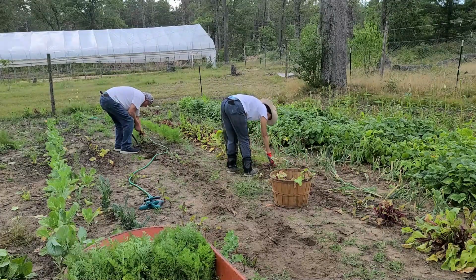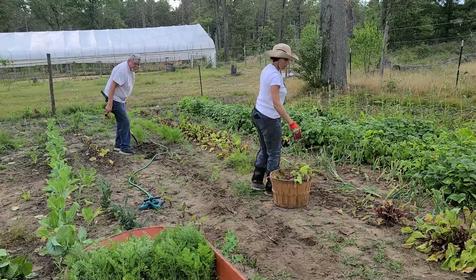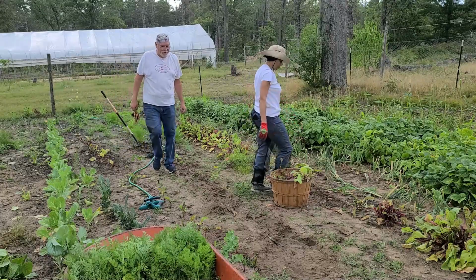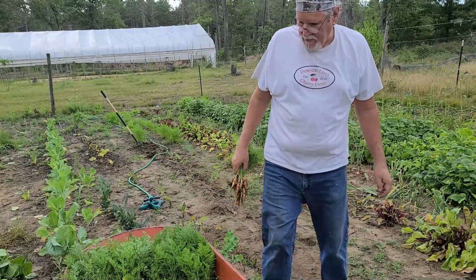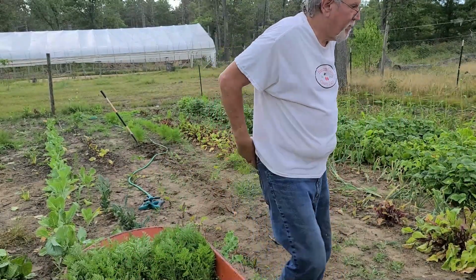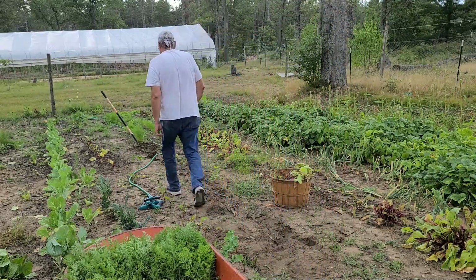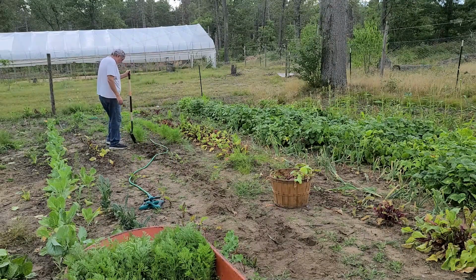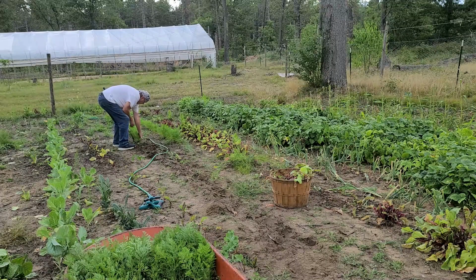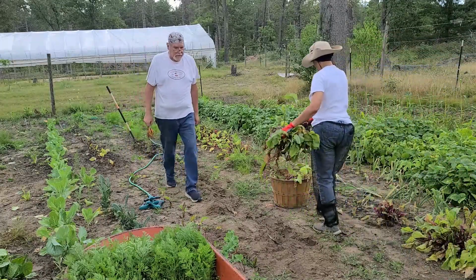Unfortunate. Ooh. Wow. I forgot they even start down here. Nice beets. We're going to get some little ones, some big ones, some medium ones, like we're doing with the carrots, getting large, medium, and smalls.